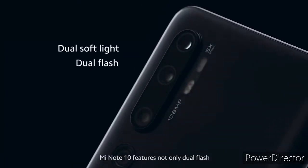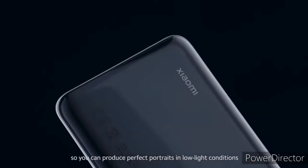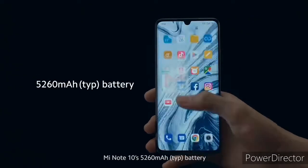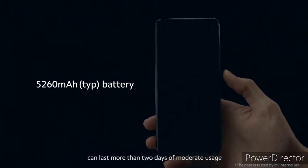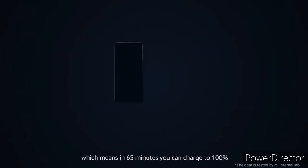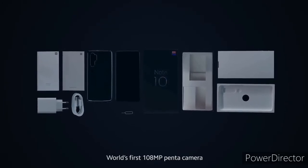What's more, Mi Note 10 features not only dual flash, but also dual soft light, so you can produce perfect portraits in low-light conditions. Mi Note 10's 5,260 mAh battery can last more than 2 days of moderate usage. It also supports 30-watt fast charging, which means in 65 minutes you can charge to 100%. This is the Mi Note 10, world's first 108-megapixel penta camera.